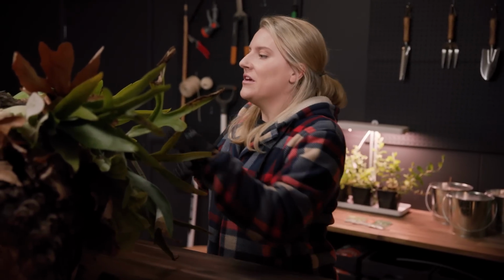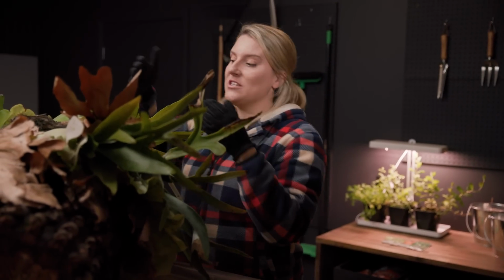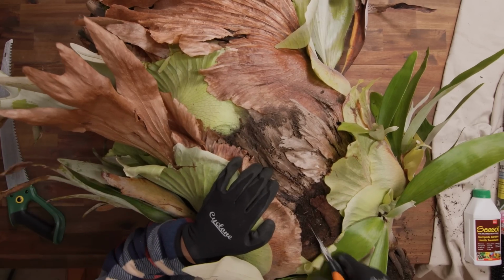So this is how to divide a staghorn and then put it onto a new backing board. So what I'm going to do is select the ones that I want to work with and then just start to peel them off the actual structure that they're already on.